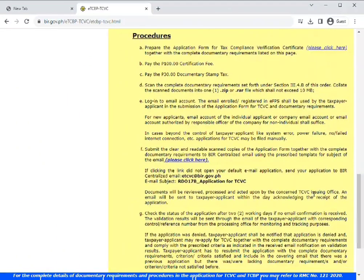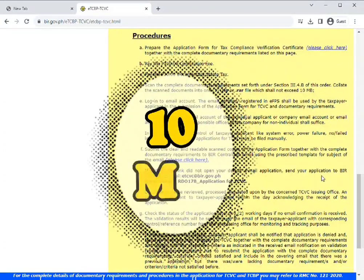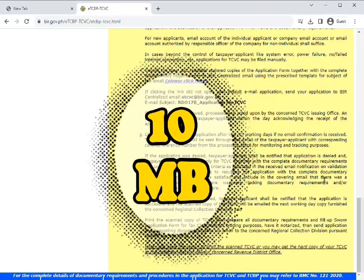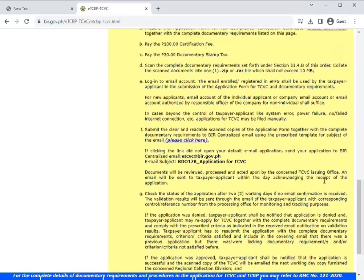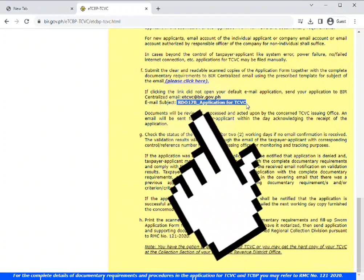Once the application form, documentary requirements and payments have been prepared, scan the complete requirements and proof of payments and collate into one zip or RAR file not exceeding 10 megabytes using your enrolled or registered FPS email account. Submit the clear and readable scanned copies of the application form together with the complete documentary requirements to the BIR centralized email using the prescribed template for the subject of the email.